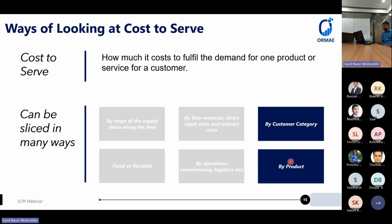Yeah, so this is what we wanted to present in terms of a case study: how the total cost that a company incurs can be looked at, sliced and studied, and how opportunities can be identified in that cost. I hope you liked this.